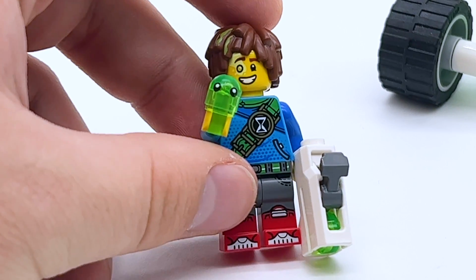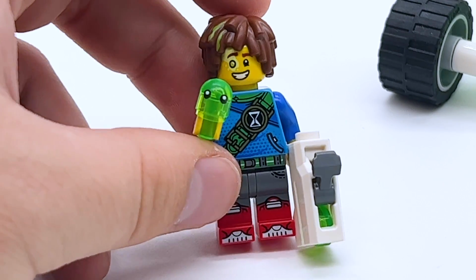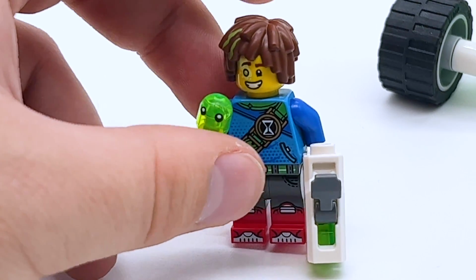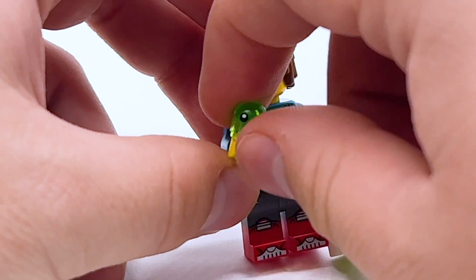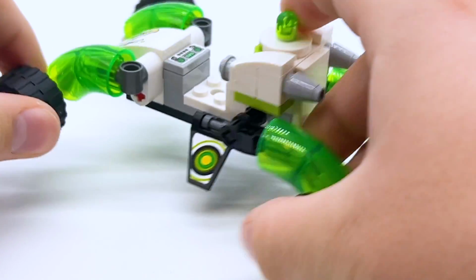set, so I'm happy to see him come in a second set in this form, and in such a cheap set too, because this set's only $10. Very, very nice to get that here, and honestly, I think that's the main draw of this set. You do get an extra of this piece in this set too, which is nice to see. But yeah, he just slots in right here. And then we have thrusters out the back, and that's most of what there is to the build.